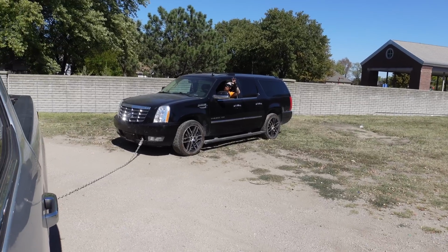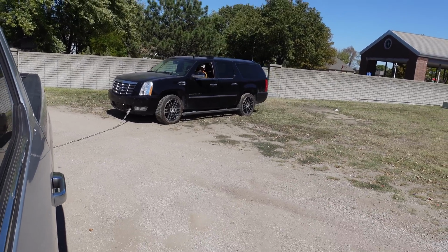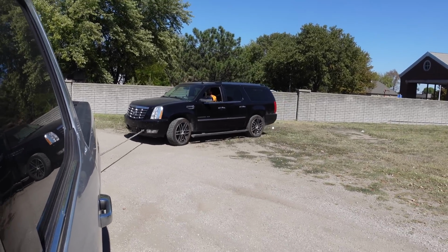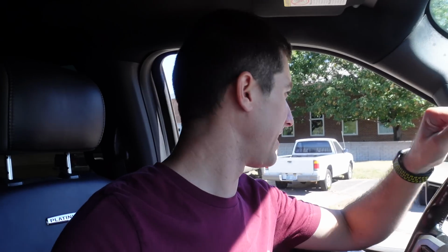All right, we've got one Escalade in tow. Picking up the chain here. Boom. You do need a D-ring to get a chain around the front tow hook on an Escalade, just so you know. Zach's working hard back there. I should have let him drive this. He has no power steering. That is a heavy truck.